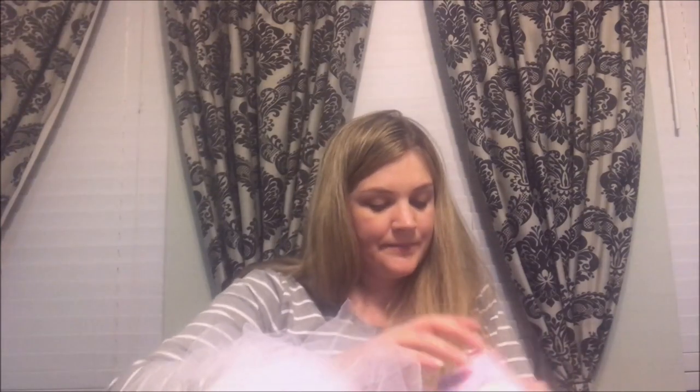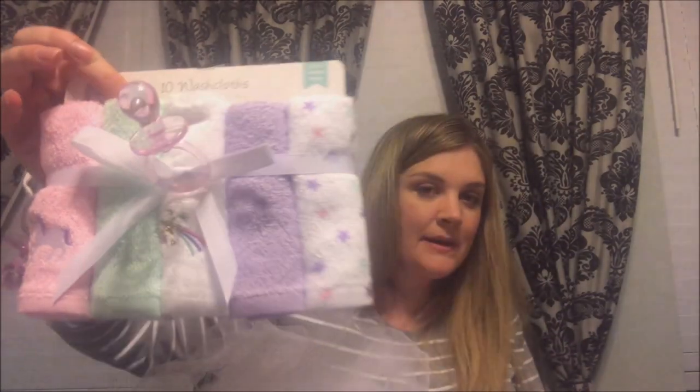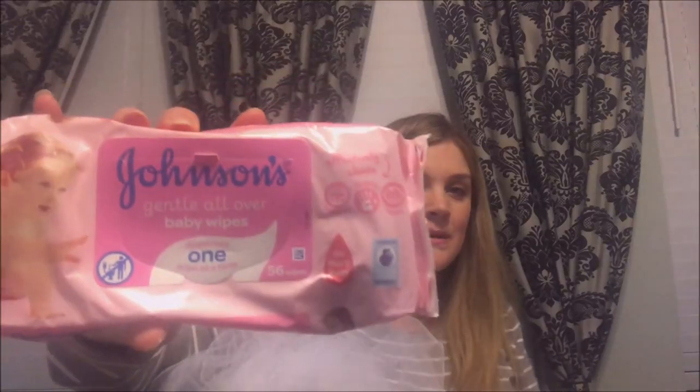We got some washcloths, which I'm glad and happy to have because all of our washcloths are little boys'. And I did get some more baby wipes. And we got a lot of these little, what do you call them? They're not really swaddles. I guess you can swaddle them. Little blankets. You can also use them for burp cloths. I did that with James's.